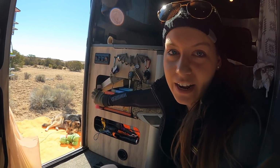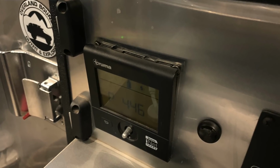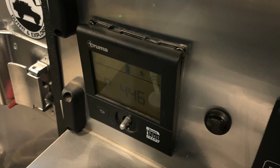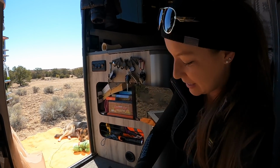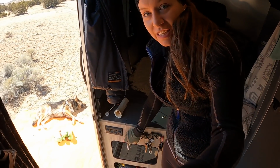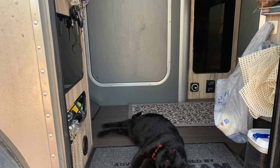I do have an extra Truma control panel. If you watched my winter video, you know the Truma control panel can short out. So that's where I keep my extra panel just in case, so I can always control my heat. Okay, that is finally closed. The keys do hang down in front of that door, which does make it a little annoying to close at points, but I'm not going in there every single day, so it's just something I live with.